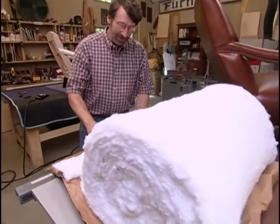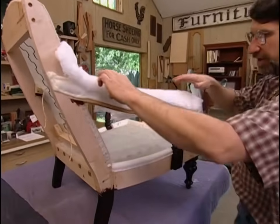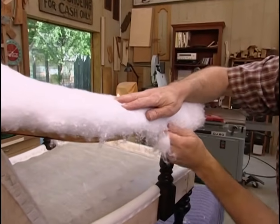Next, I want a piece of this synthetic batting, and I just take that over to the arm, rest it on there loosely, and bring it down even with the foam. If there's too much, I can just tear off the excess.